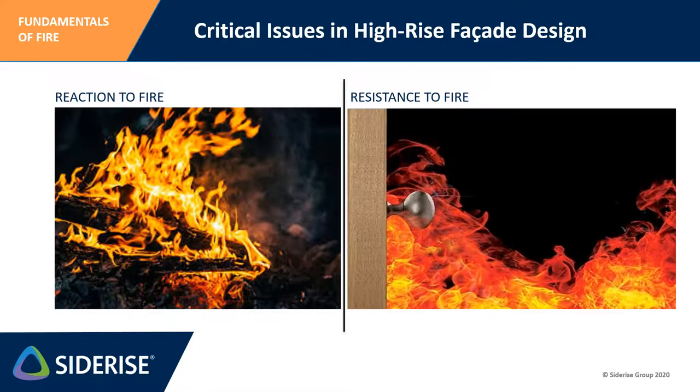Talking about fire safety strategy, it's actually based on two fundamental concepts regarding the fire performance of construction products, which are reaction to fire and resistance to fire, as you see in the image. And as the image itself explains what resistance is and what reaction is. So reaction to fire refers to the natural characteristics of the material. Basically, these are all the properties of a material which can contribute to the outbreak and development of a fire.